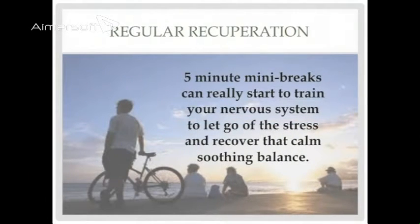You can take 5-minute mini relaxation breaks during the day. When you first wake up, practice doing the attentional control exercises. Or sit in your car before going to work to calm your mind, focus on your breathing and staying in the moment. You can do this before lunch, before you go into your house after work, before dinner, before bed. These 5-minute mini breaks can really start to train your nervous system to let go of the stress and recover that calm, soothing balance.